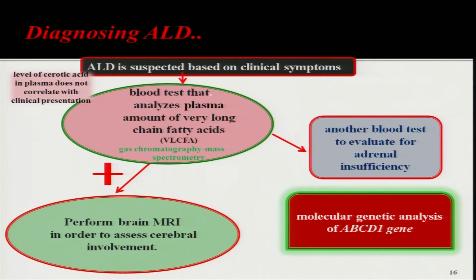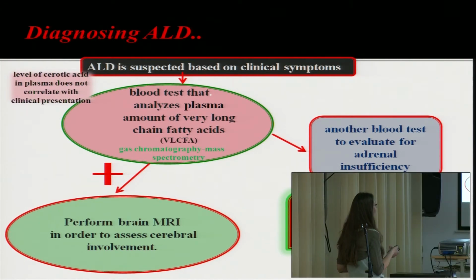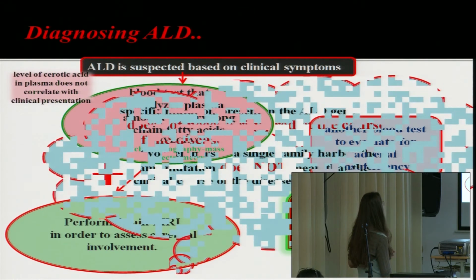What a normal course of diagnosing the disease would be is, if we suspect based on clinical symptoms that the patient has adrenoleukodystrophy, 2 simple blood tests should be performed. One to evaluate adrenal insufficiency and another to evaluate the plasma amount of very long-chain fatty acids. I want to stress that the level of cerotic acid in plasma does not correlate with clinical presentation. The next step is to perform brain MRI in order to assess cerebral involvement, which is linked to worse prognosis. And of course, the molecular genetic analysis of the mutation of the gene.